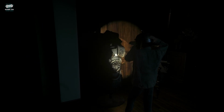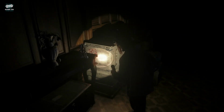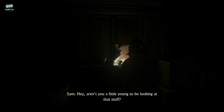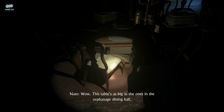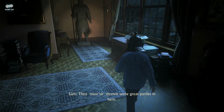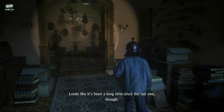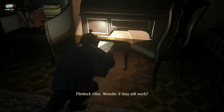Check it out. Hail Caesar. Fertility totems. Hey, are you a little young to be looking at that stuff? Wow. This table's as big as the ones in the orphanage dining hall. Wouldn't take much. They must have thrown some great parties in here. Judging by the artifacts, they certainly had enough money for it. Yeah. Looks like it's been a long time since the last one, though. Flintlock rifles. I wonder if they still work.